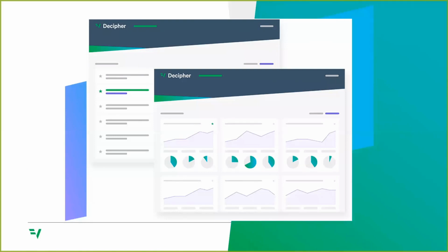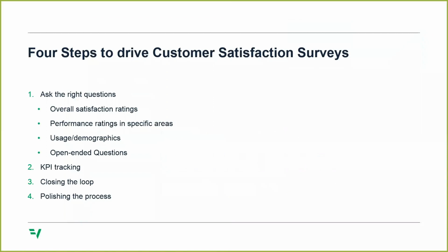Decipher provides an easy yet innovative survey and reporting solution. Insights teams from around the world have used Decipher to get to the heart of the customer experiences and drive their brands forward. We've developed a variety of tools to showcase different types of research and projects. And customer satisfaction is just one example of these. What I want to do is take you through that process here.